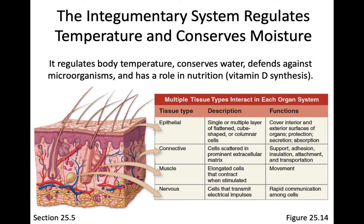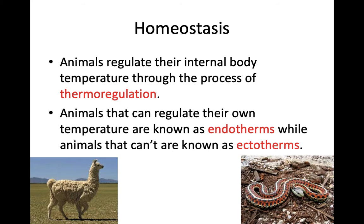Now, you can see here lots of different ways that your body helps to regulate homeostasis. Homeostasis in dealing with internal body temperature is called thermoregulation. Endotherms, ectotherms, you're probably familiar with this concept as warm-blooded and cold-blooded. Endotherms are organisms that can regulate their internal body temperature like us via shivering or sweating and things like that. And then you have your ectotherms, which is the other way of saying cold-blooded. Warm-blooded and cold-blooded are not real terms. It's just kind of the easy way of saying this.